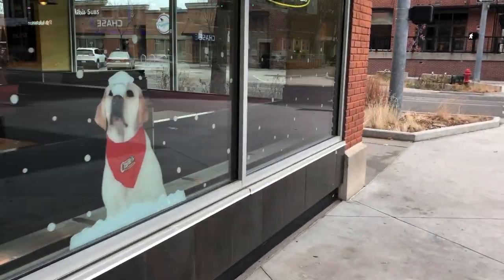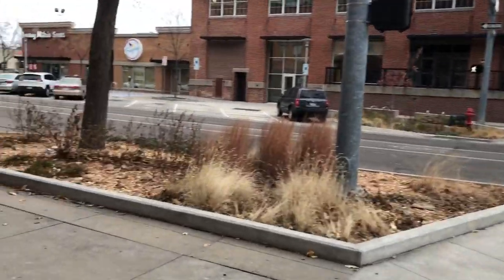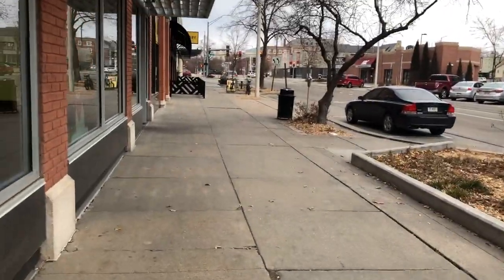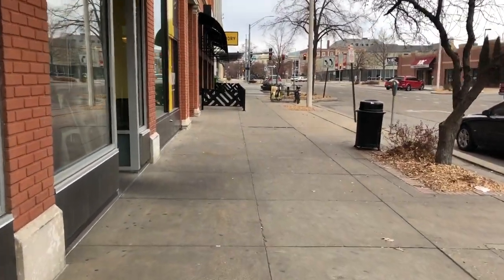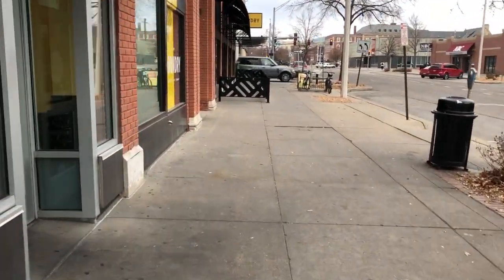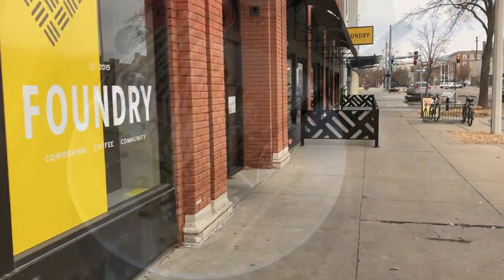Raising Cane's, one of my favorite places to eat for chicken fingers. Oh my goodness, I eat there every day. And here we are at the Foundry.